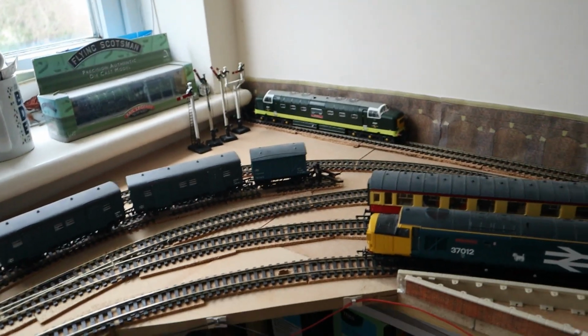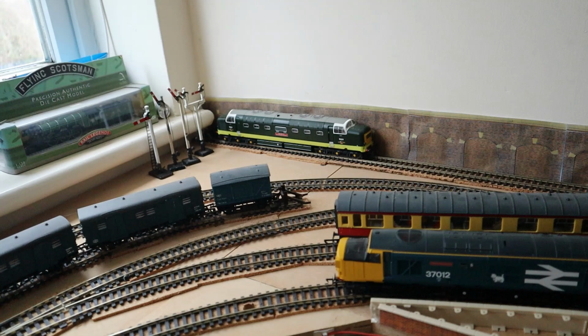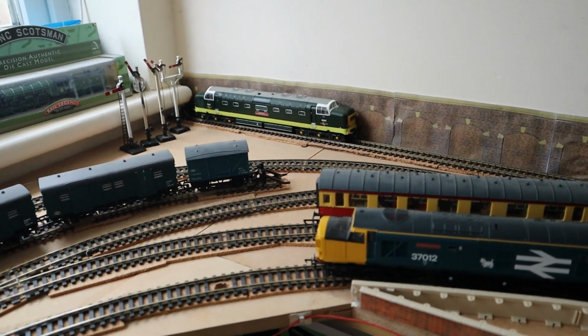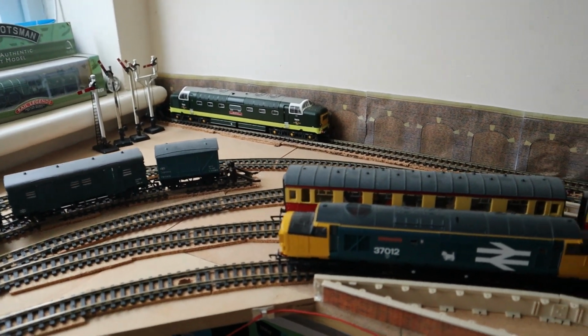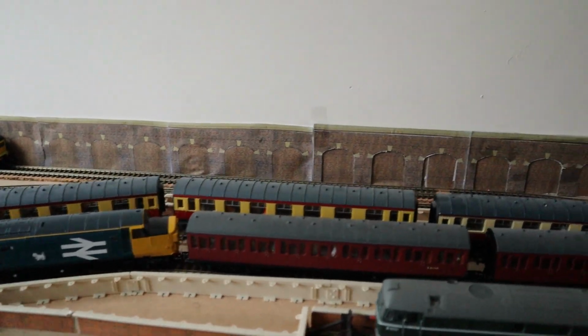Bear with me as I'm just going to stand up so I can give the camera a twirl round and show you around the layout currently, and I apologise for any bad camera work from this moment on. So currently, as you'll be able to see, we start at the beginning of where the station is. So we start here at the station throat, it comes round.